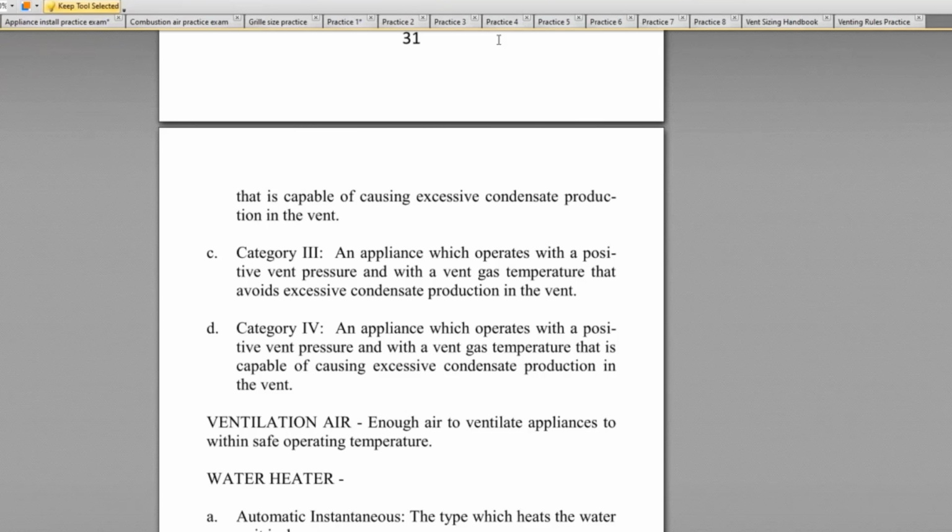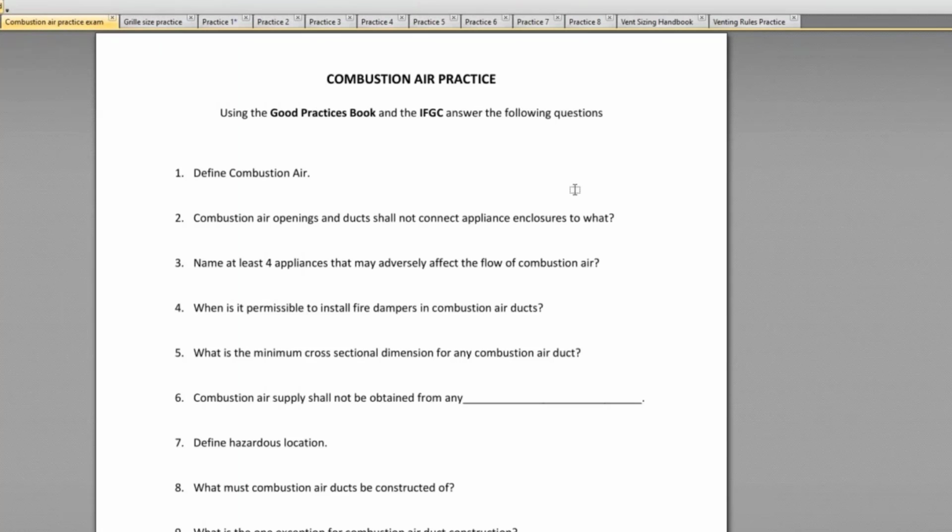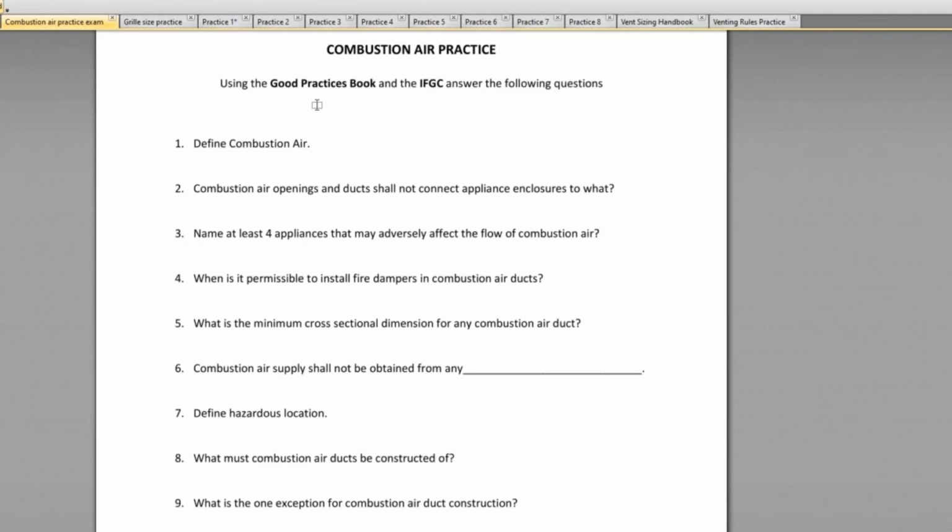Whoops, I want my highlighter. Okay, good deal. Does anybody have any questions about appliance installation and where to find the answers and all that type of stuff? Next, we had a combustion air practice exam. Same deal, you had to use the good practices book and the IFGC to answer the following questions.